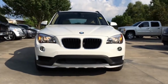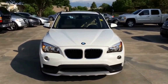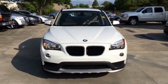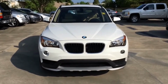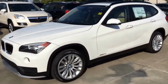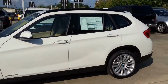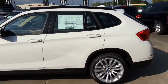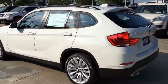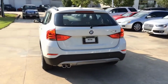Hey guys, I have here today the 2015 BMW X1 sDrive28i. The X1 is BMW's smallest SUV offering in the United States. The X1 comes in two different configurations: sDrive, which is the rear-wheel drive version, and xDrive, which stands for all-wheel drive. The rear-wheel drive feature in the X1 provides a pleasurable driving experience with precise handling as well as flawless cornering ability and incomparable dynamics.